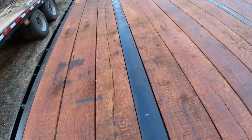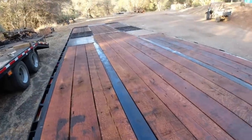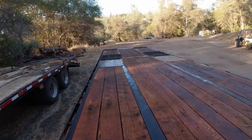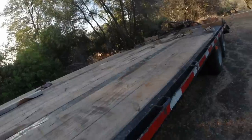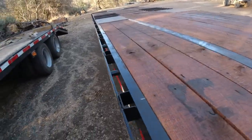I never really considered it, I was like, well, paint's paint. I'm going to be throwing chains around it. If it gets destroyed, it gets destroyed. What are we going to do about it? Significantly tougher paint on this trailer. Big fan of that. Go down the rail, bunch of stake pockets. Go down this rail, bunch of stake pockets.